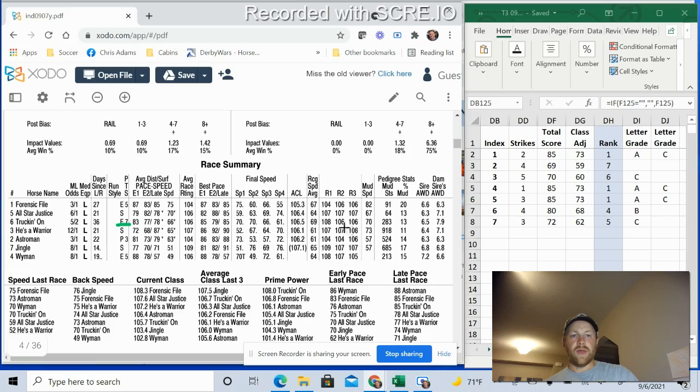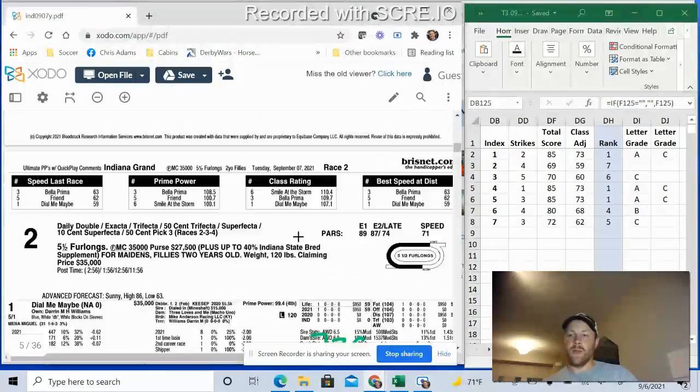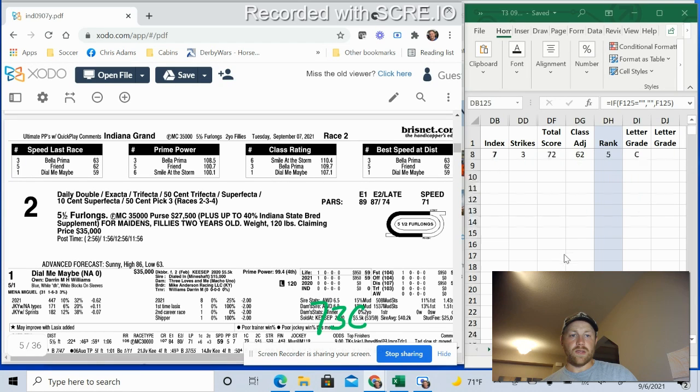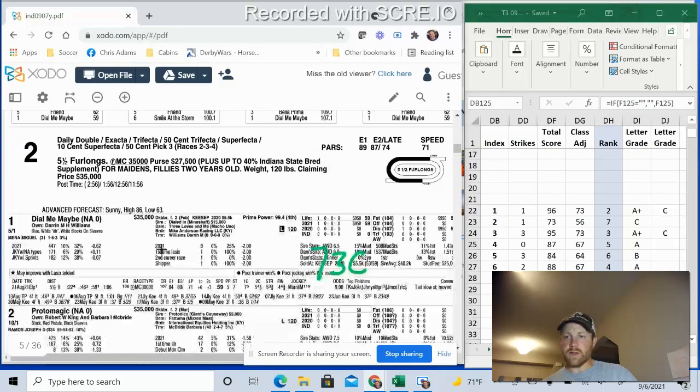that has been running well. So we're going to go mostly through the 1, 4, 5 in that race, but we may have a saver on the 6. Coming to race number 2, 5 furlongs for Filly Maiden Claiming.